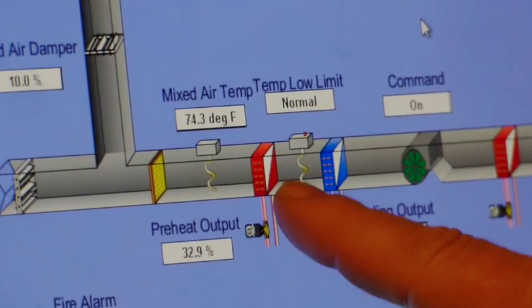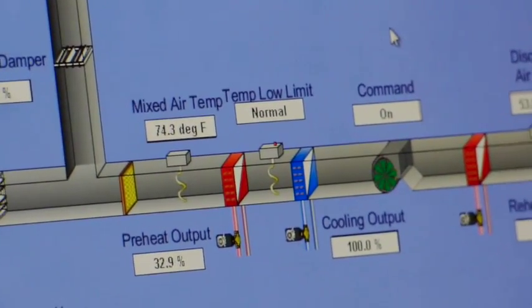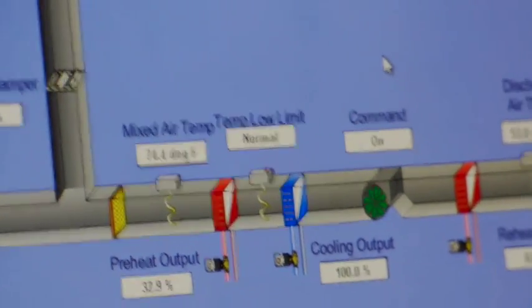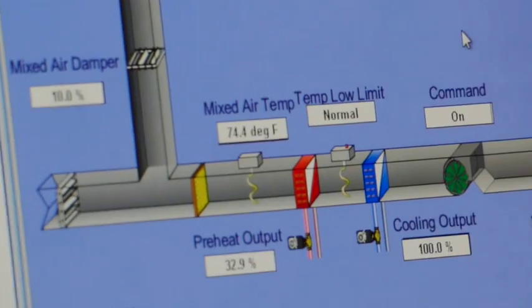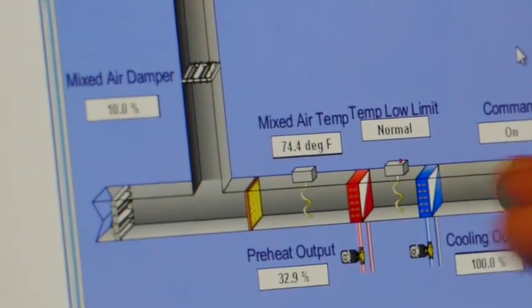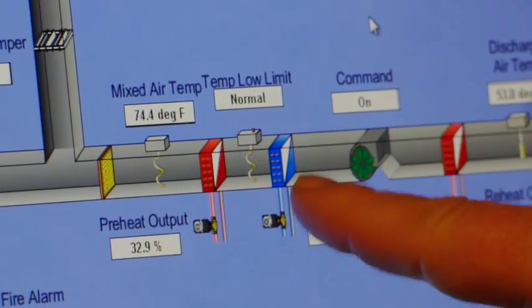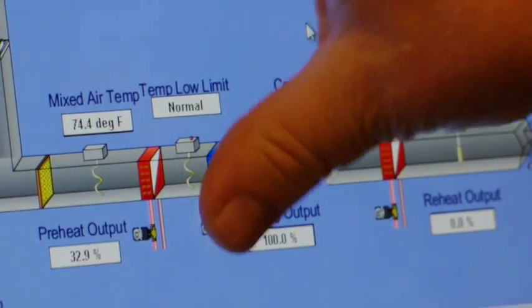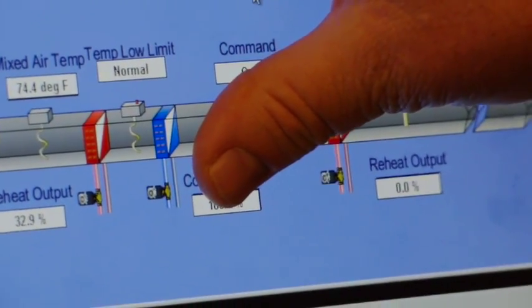So that means that heater right there is like a dehumidifier. What happens is the system is telling itself that the air has so much moisture in it, we need to dry it a little bit first. That's why that heater is on, to dry down that humidity. Then you have the cooling, it's at 100%. So the air has been preheated there, dried out, and now it's getting cooled back down again.